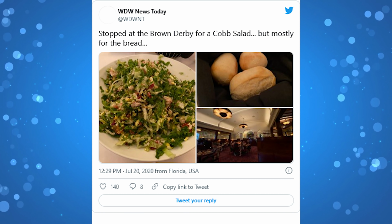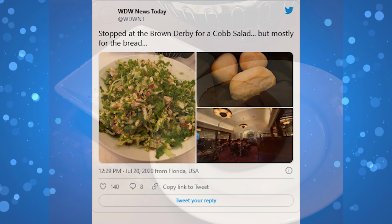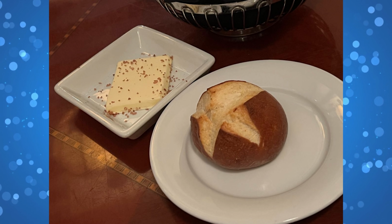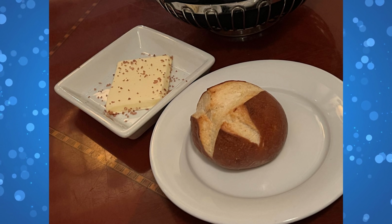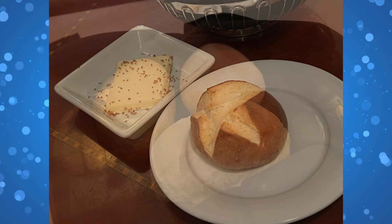And so when I ate at the Brown Derby this week, I was very sad to find out the rolls are gone. They've been replaced with pretzel rolls, which I know some people like. You know, who doesn't like a pretzel roll? But I have to say they're just not as good. They're good, but man, I want the old rolls back.